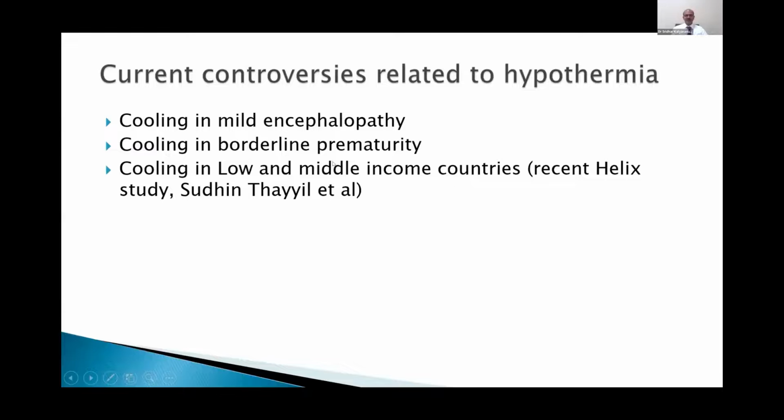more than 2 kilos. There was a recent article, the HELIX study by Sudhin Thayyil et al., which was very controversial in terms of saying that you shouldn't cool in the low and middle income countries. There's a lot of criticism, and I have contributed to the criticism as well in saying that you shouldn't generalize a finding. This was done in government hospitals, which low income people attend. And there are many private setups in the same countries like Egypt, Pakistan, India, where you have better setups which can manage these babies similarly.